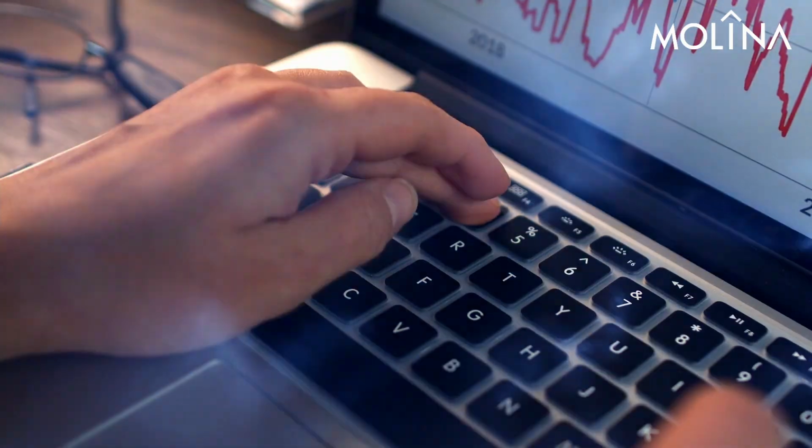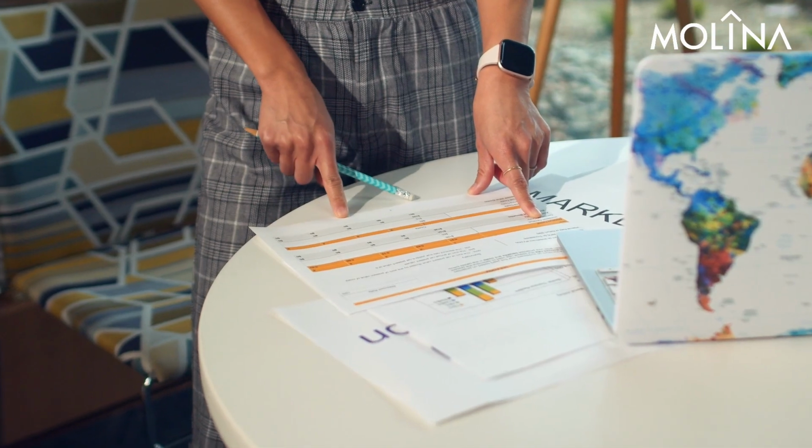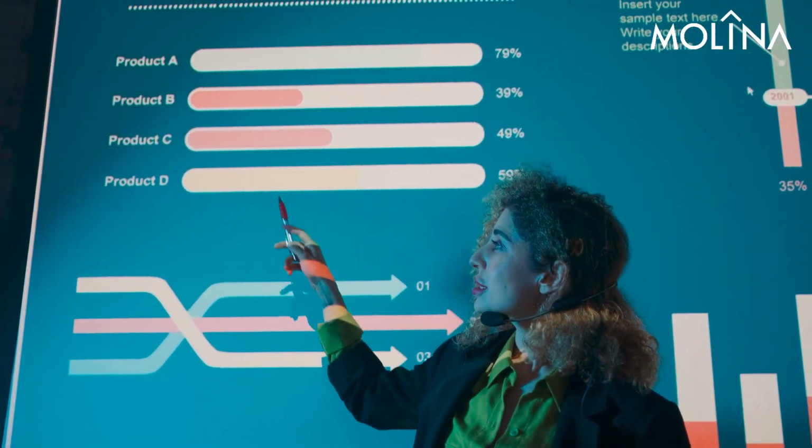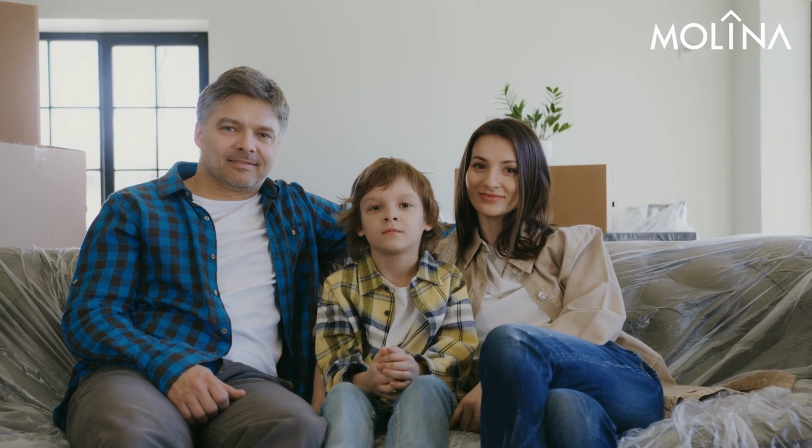Gross rental yield. This metric is all about understanding your return on investment from renting out a property. To calculate the gross rental yield, you take the annual rent you expect to collect and divide by the total cost of the property. Then multiply that result by 100 to convert it into a percentage. This gives you a clear picture of your potential income before expenses like maintenance and taxes are factored in.